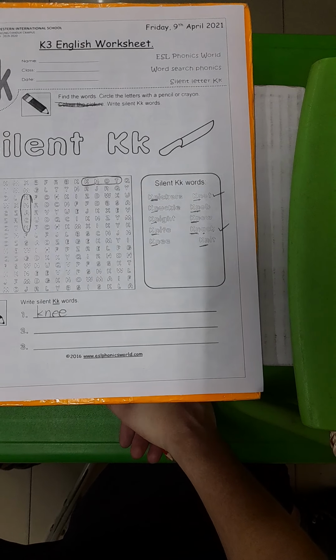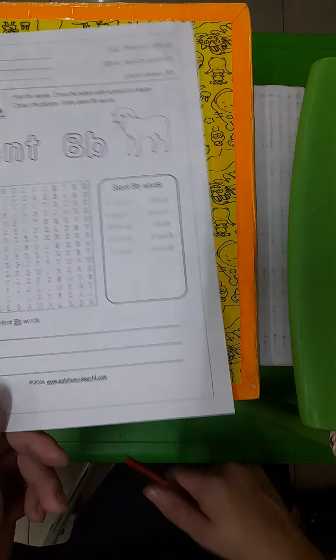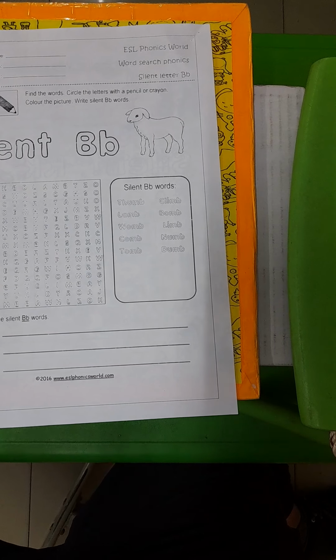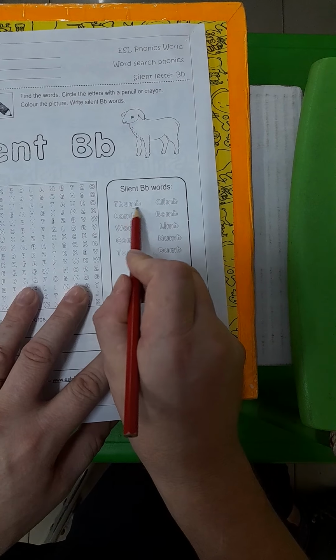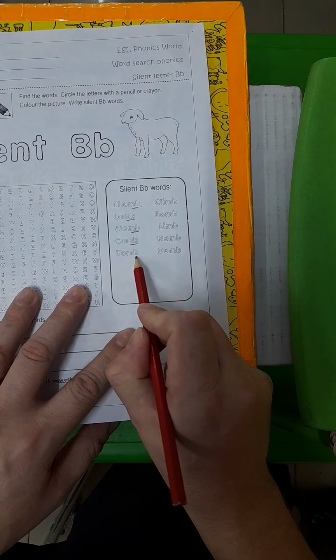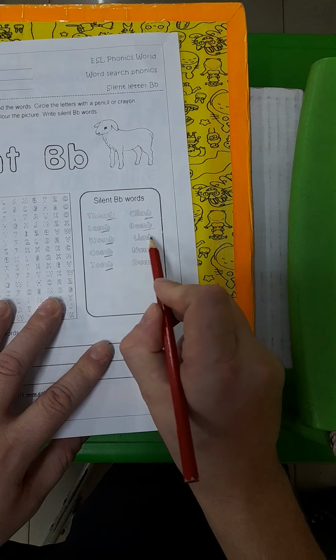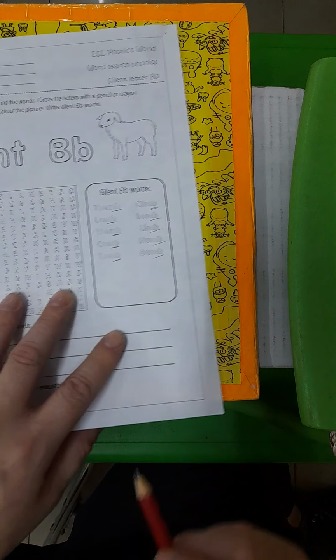Let's look. We still have another half of the worksheet, boys and girls, so give them a flip. And we are doing some more practice with the silent B. And remember, we are looking for the words with MB at the end of the word. So thumb, lamb, womb, comb, tomb, climb, bomb, limb, numb, and dumb.